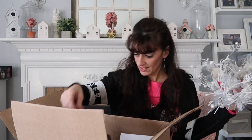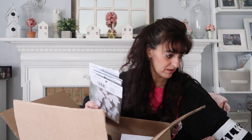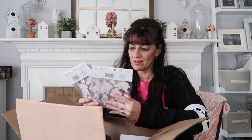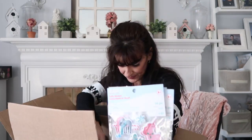What else? More of those llama beads. That could go in that box. And a bunch more of those llama stickers. 1, 2, 3, 4 more packs of those at $3 each.